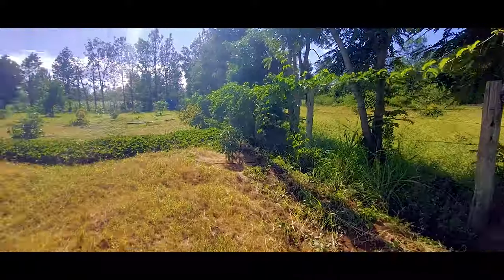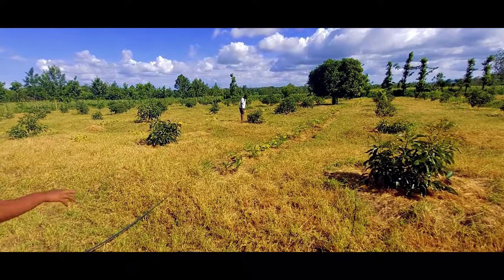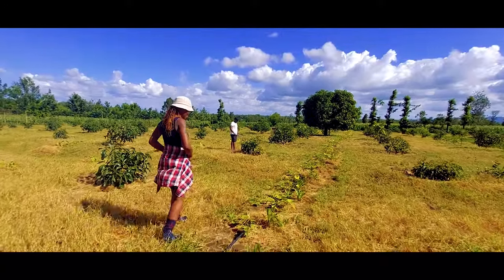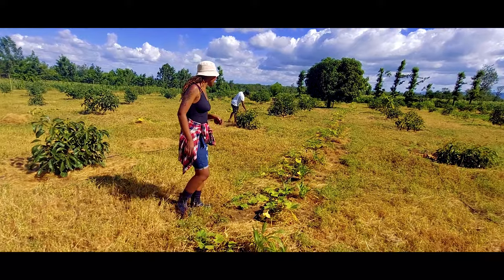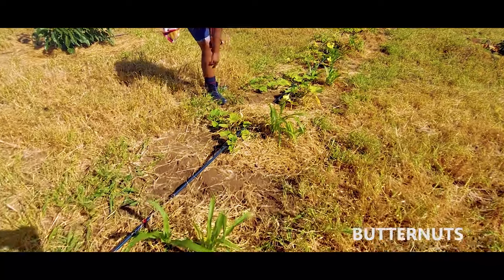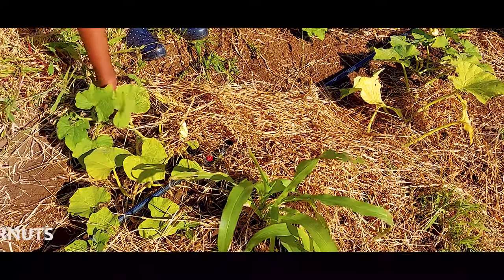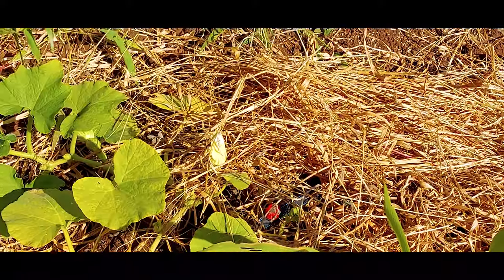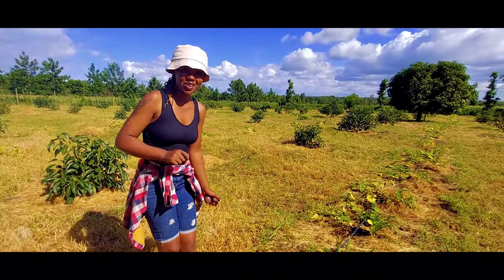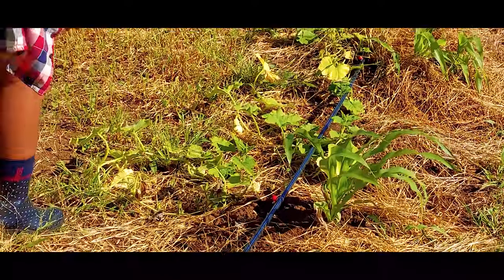Oh, can we show them the butternuts before we go on? Here we have some butternuts. Hello, you wanna join us on this video? So we have this line of butternuts. Come and show them up close. It has already started producing. Oh my god, guys. The time we were showing them in the previous video, they had just been planted. They were so tiny. Do you remember? Oh my god. And I can even see some of them with our camera. Come and see them.